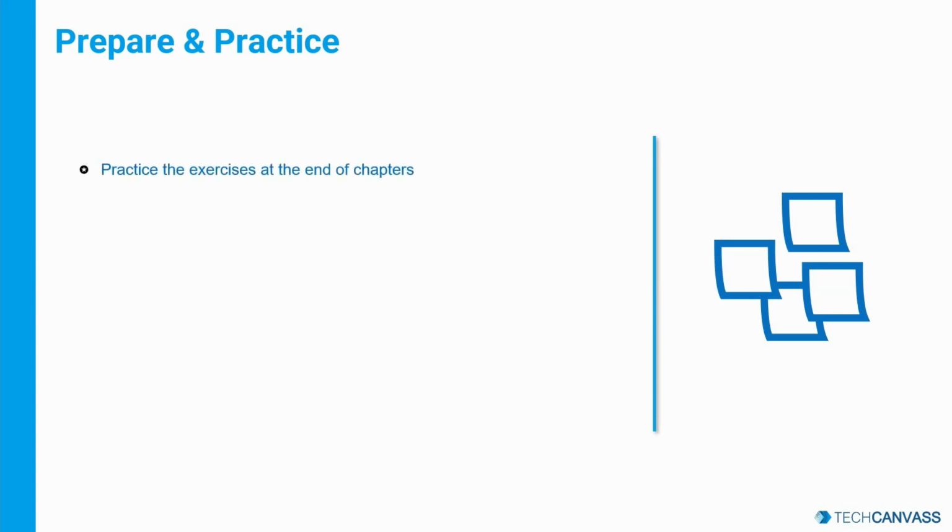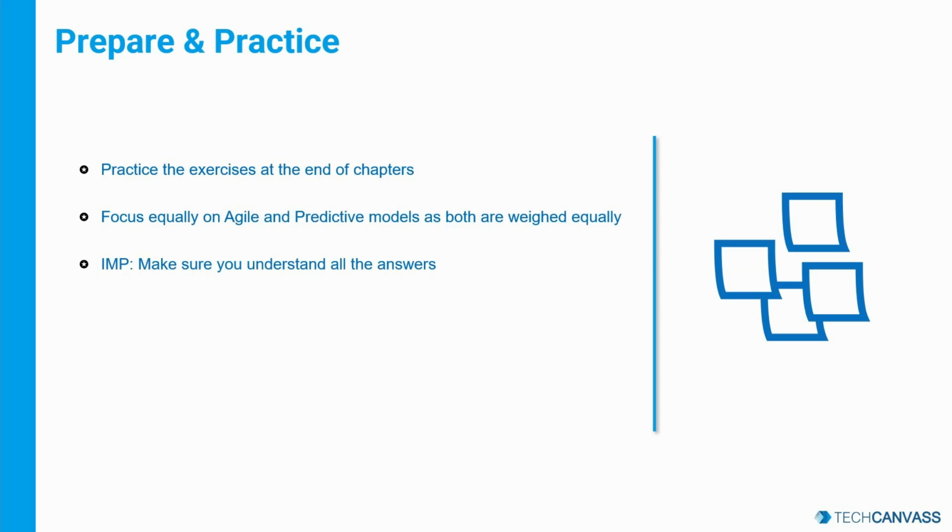As I mentioned earlier, you can use the prep guide to practice the exercises at the end of every chapter and repeat through the book to make sure that your scores are improving chapter-wise. Let me remind you that you should focus equally on agile and predictive models, as both are weighed equally in the exam. Make sure you understand all the answers in the prep guide, be it right, be it wrong. You need to understand why the answer was right, and you need to understand why the answers were wrong as well.